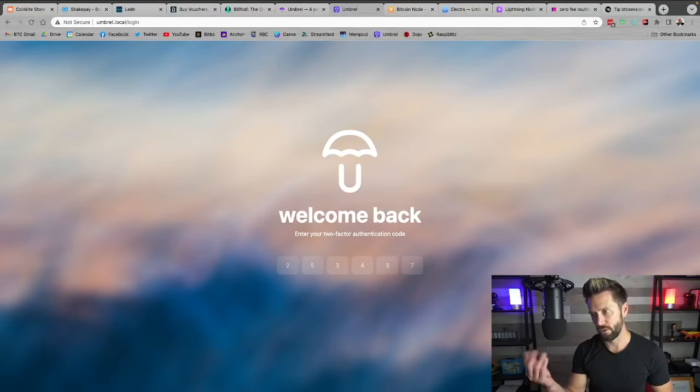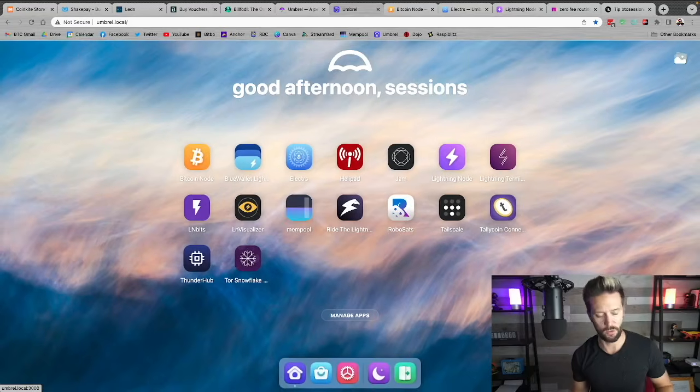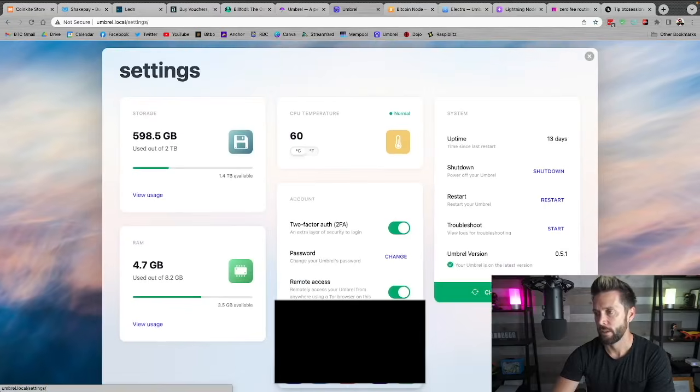253437. No danger in sharing this code because again, it gets recycled every 60 seconds, and that logs me back in and we're all good to go.